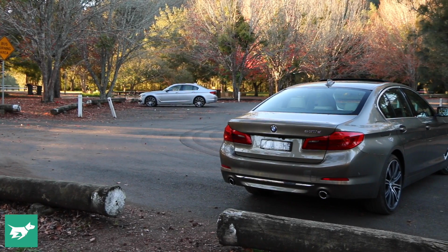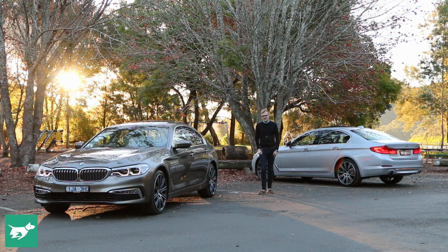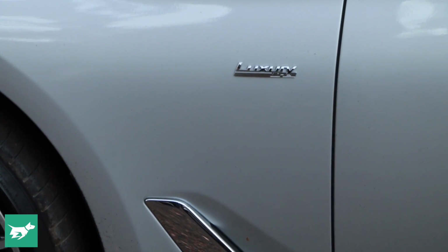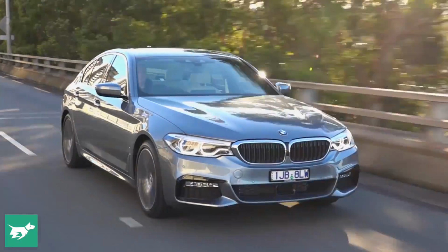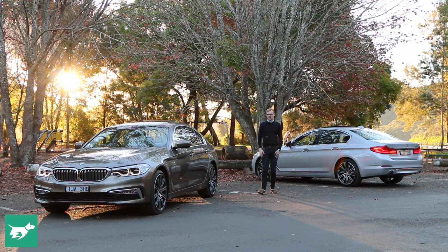And it really is just the 2 cylinders plus an extra $11,000 for the 530d that separate this pair, because both of them are fitted out with the 5 Series luxury line configuration, which means a more conservative look with toned down bumpers, less overt wheels, and plenty of chrome trim. However, for no extra cost, you can have either of these cars fitted out with an M Sport package, which adds more aggressive front and rear fascias, M Sport wheels, and black trim, which replaces most of that chrome.